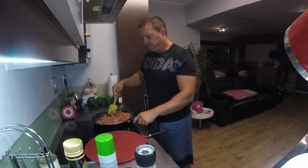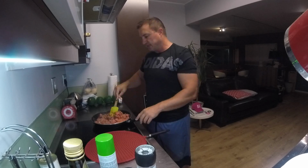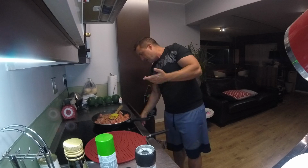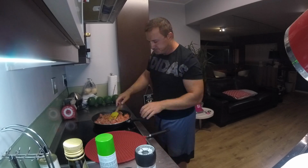I'd heard if you put hot food into the fridge it could be a problem, but it's actually rubbish. So what I do is, once this food comes out of the oven, it goes straight into Tupperwares. I've got a whole drawer here full of Tupperwares. If you want to be a healthy person and live a healthy lifestyle, then you need Tupperware for Africa.